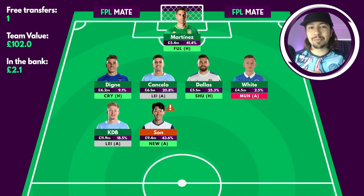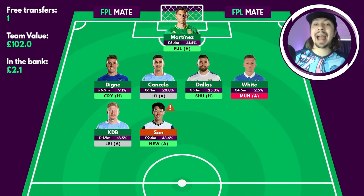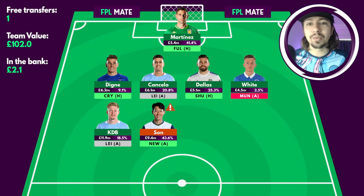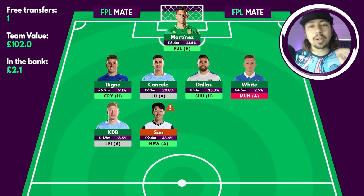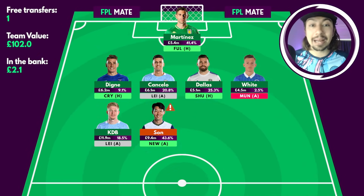Now, Spurs are in a really difficult situation where they're 3 points outside the top 4. They don't really have any other competitions to compete in other than that Carabao Cup final. That's the only other game that they'll be playing that isn't a Premier League game. So they kind of have to focus a lot of their attention on the Premier League and try to secure that top 4.